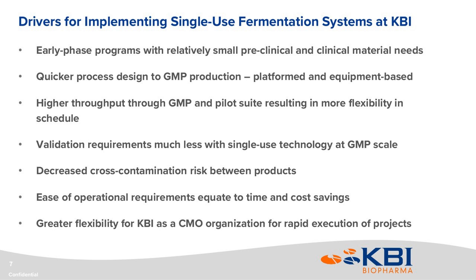One of the other main drivers was we get quicker process design to GMP production through our platforming and equipment-based development. Certainly that is extremely attractive to clients as well, with a quicker development timeline. We do get a higher throughput through GMP than pilot suites, resulting in more flexibility in the schedule.